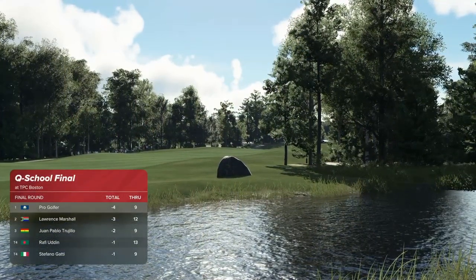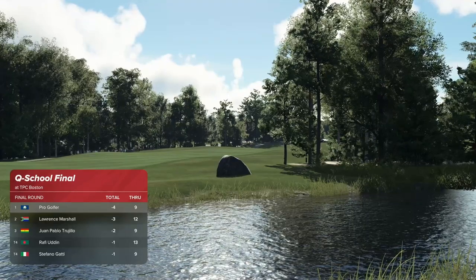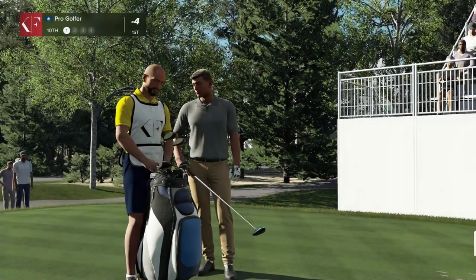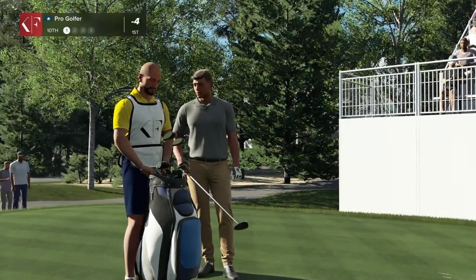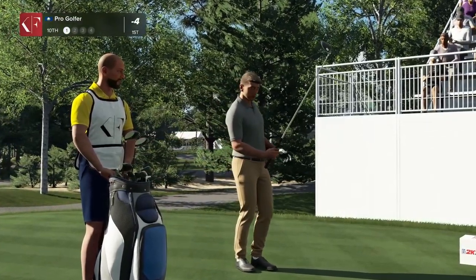Well, this is where the knees start to knock. The sweat starts to appear on the palms of your hands, Rich. Just a slender lead with nine to play. Yeah, no time to start thinking about that lead, Luke. They got to keep their head down and keep going forward. Cannot think about that lead or people will pass them.